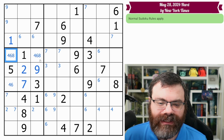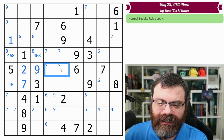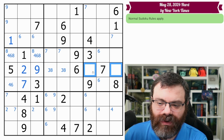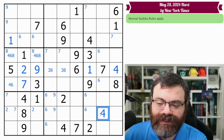It's not an 8. So the 8's up here. That is going to point along with this 8. And it joins the 3. We get a hidden 3, 8 pair. That means this is also a pair for the row. It is a 1, which goes here, and a 4. That places the 4 here.